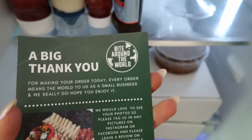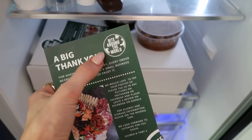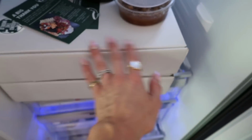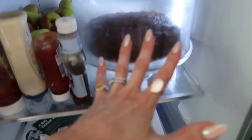So Bite Around the World is a brand that years ago when we first moved here, we had a few people over and I got Bite Around the World to cater it. Well, Alex has ordered in again and got us 2 different platters. One is like a crudités platter, I'll show you in a minute, and one is a cheese platter. So we've got those and the burgers on the barbecue and the cake. Oh, I am just overwhelmed. I can't believe it. I had no idea how much he put into this. So I'm just feeling so grateful and so lucky right now.